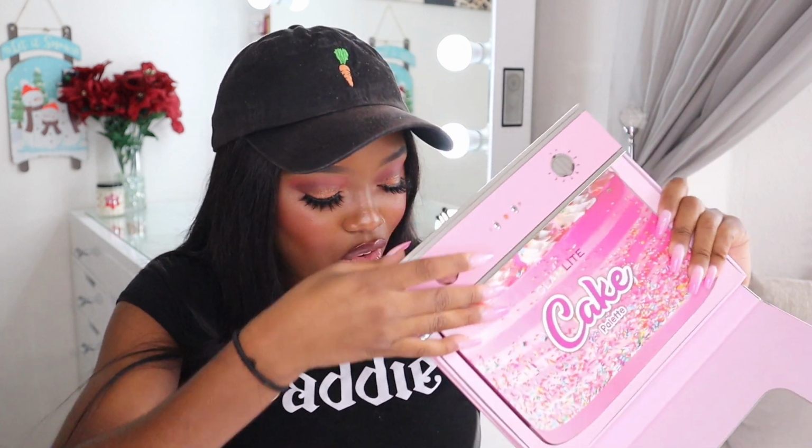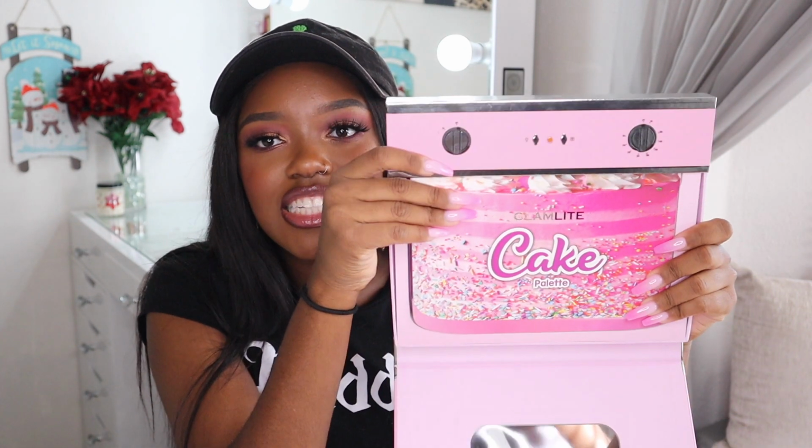First of all, love cake, one of my favorite desserts. The outer packaging is my favorite out of all of the Glamlite palettes. I just think this is so cool. And I'm not one to keep packaging for palettes, but something about Glamlite's packaging just makes me want to keep it. It adds to the effect of the palette.